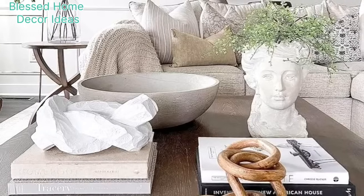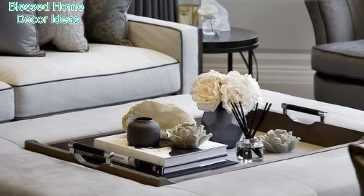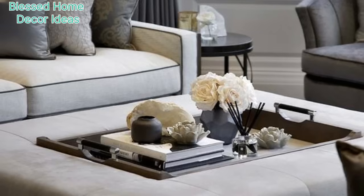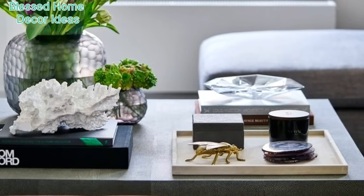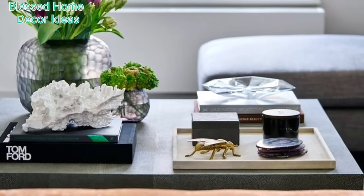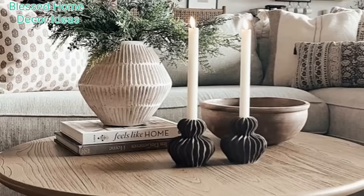Ever wished your coffee table could look good and perfectly put together, but not sure how to decorate or which accessories to use or where to place them? Today we will share with you some great decorations and design ideas for coffee tables to inspire you to put together your coffee table. Coffee table styling doesn't have to be complicated.